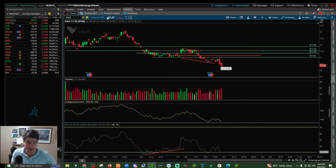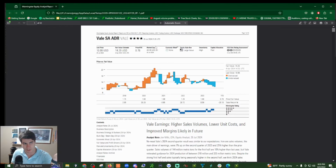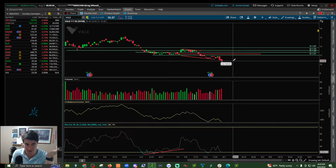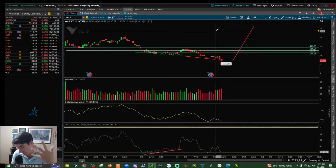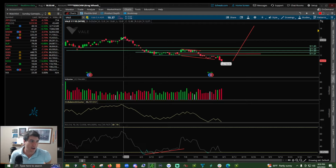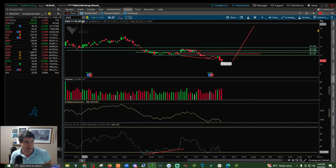And again, Vale pays a nice dividend. You can take a look at some of the fundamentals from Morningstar. And again, Morningstar is not the end all be all. It's just another indicator. But fair value estimate is $14.20. That represents a 37% return from here. Also, Vale pays a very large dividend, 12%. It might even be a dividend trap. So I wouldn't overstay my welcome on Vale. I would only take a small amount.